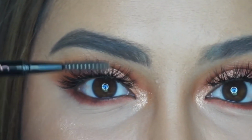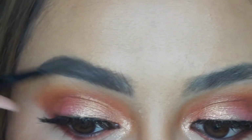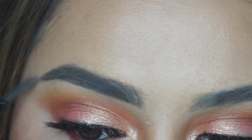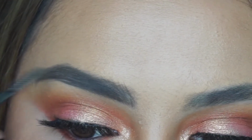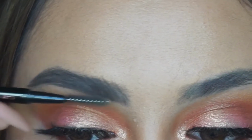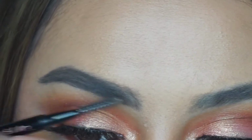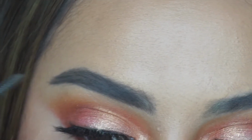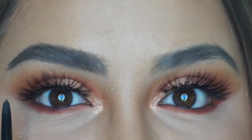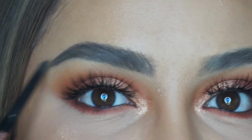And then I like to take the spoolie and diffuse any lines. This is going to brush out and give you that natural look. So if you draw a line too harsh, this will diffuse it and break it down a little bit. Sometimes I like to just leave it like this with just a pencil. Other times I'll go in and define it a little bit more.